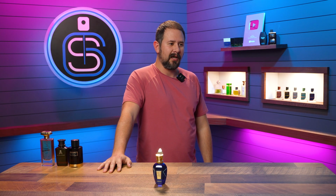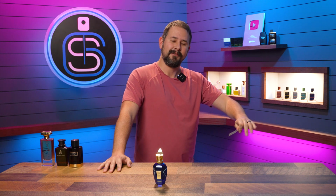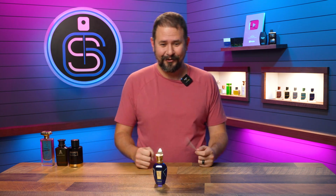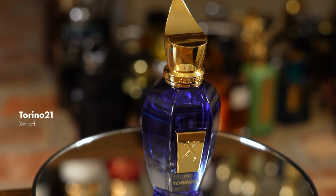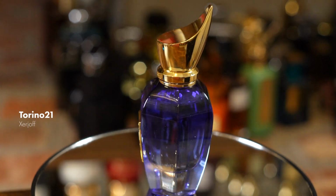She's smelled a lot of fragrances at this point in her life. God bless her. It's not super often that she'll have a reaction that's viscerally negative, but she did with this one, so okay. Now, Torino 21 is one of my favorite spring and summertime fragrances. That stuff is fantastic. Like, that is a 10 out of 10 and has nothing to do with this.